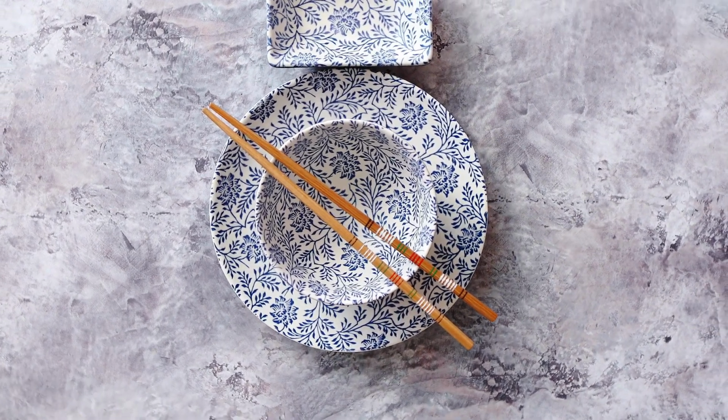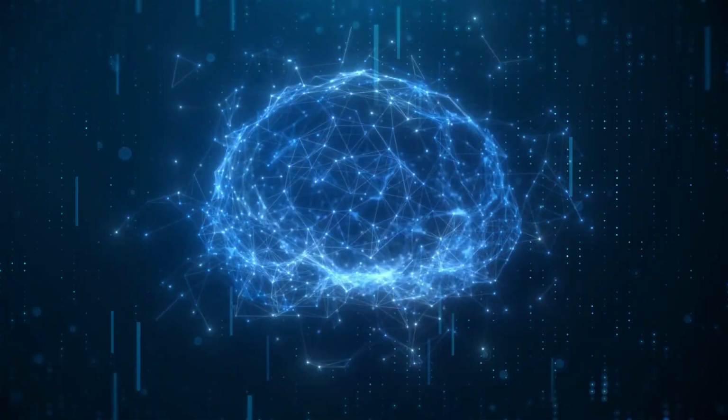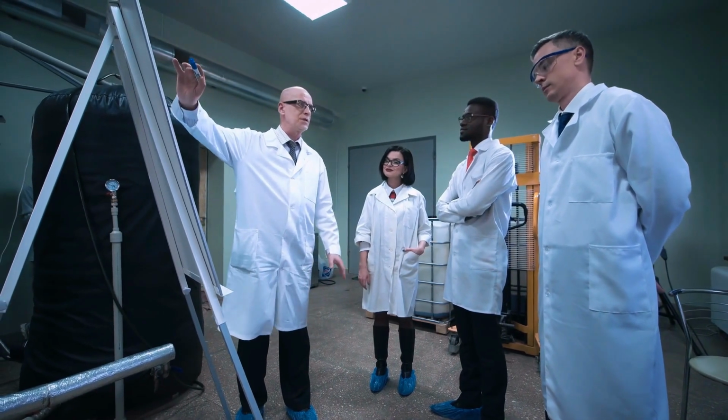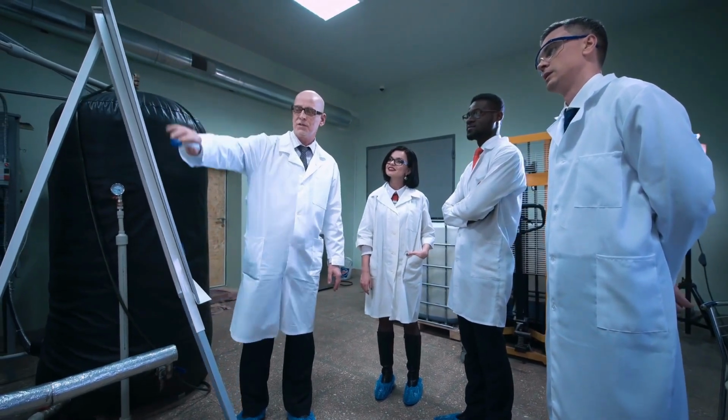Intermittent fasting may also have other potential benefits, including improved brain function, increased longevity, and reduced risk of cancer. However, more research is needed to fully understand these effects.